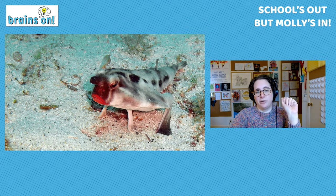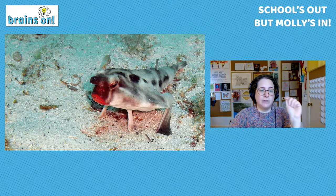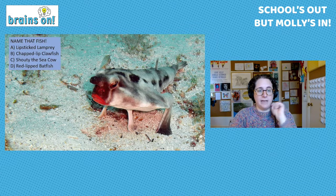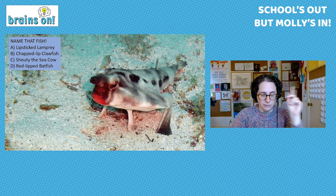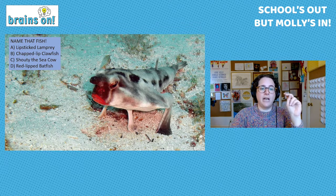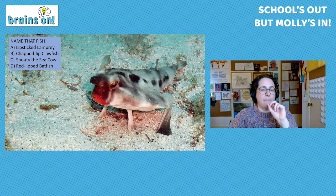I think this guy is adorable. Looks like a little puppy almost. Okay, so the possible names are A, lipsticked lamprey, B, chapped lip clawfish, C, shouty the sea cow, or D, red-lipped batfish. Let's run over those again. A, lipsticked lamprey, B, chapped lip clawfish, C, shouty the sea cow, or D, red-lipped batfish. What are your thoughts?